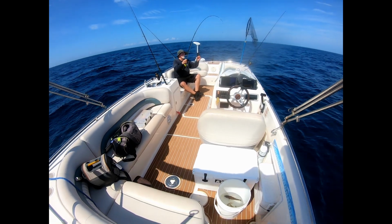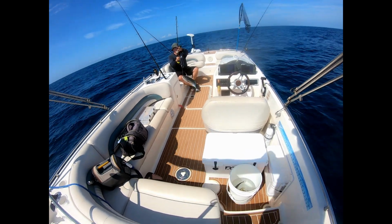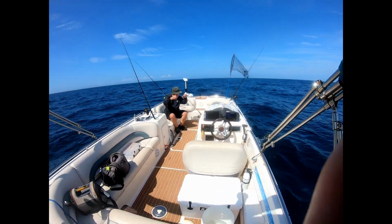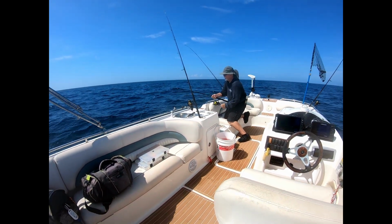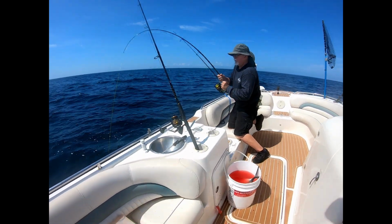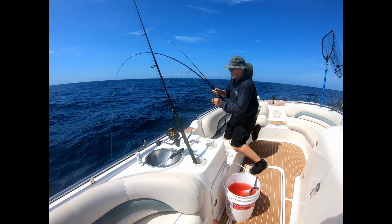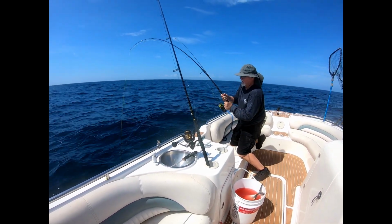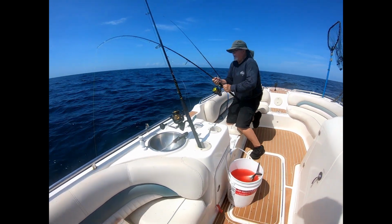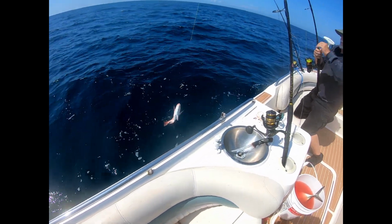Ooh, that's a big ol' blue runner. Giant size. Bruce is on fire lately. You think so? It hit hard, but it feels like it's kind of tiring out. Ooh, red snapper. Beautiful fish.